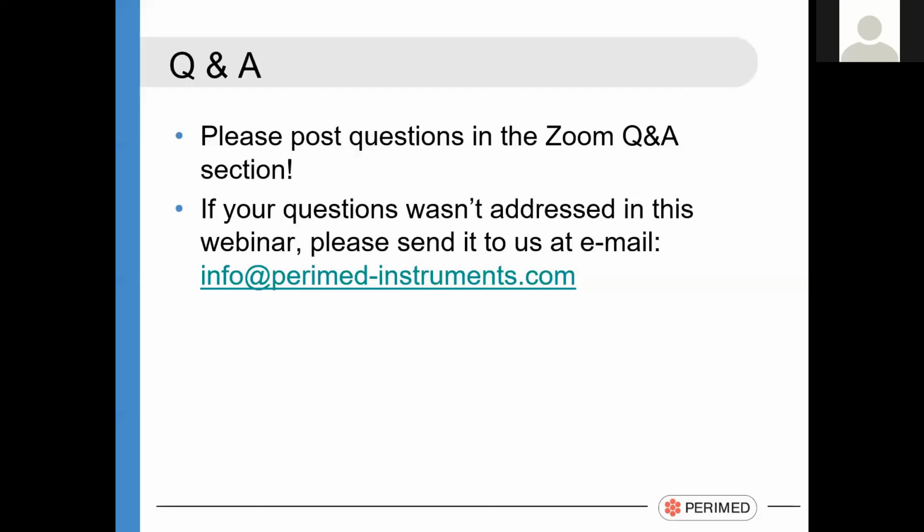Now the question is, is it easy to move the system around for use in multiple departments? And yes, the system is on a workstation cart and is quite mobile and quite easy to transport from exam room to exam room or from one department to the next.